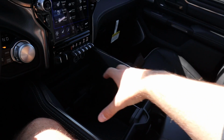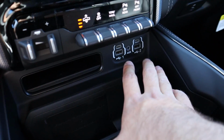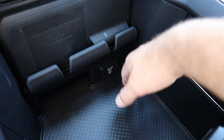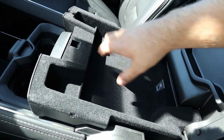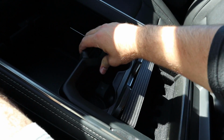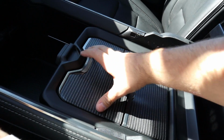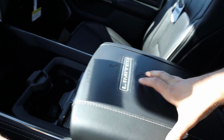Now I've got the whole center console area. So first off, you guys can see that you got just some extra storage here, a couple of USBs right there, and then wireless charging in this area, full power outlet. And then you've got Limited at the top. Now opening that up, you can see that you've got a USB right there. And pull it up, you got some measuring tables. This slides backwards and forwards, and there's some nice wood trim at the top of it, which is again another nice little touch with that little area. And other than that, that's the center console.